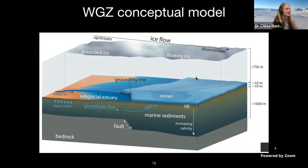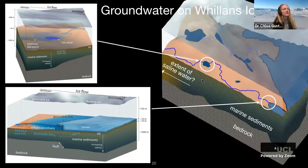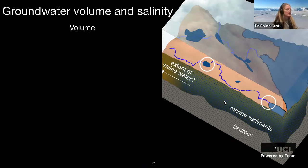So just putting this into the context of this whole ice stream, ice plain region, here are 2 conceptual models, and they look really similar. So basically the 2 surveys that we did, we think are representative of this larger system where we have really thick, extensive sediments that exist throughout this whole region, and they are full of groundwater that gets more salty with depth. And I just wanted to briefly touch on the volume before I hand it off to Bernd.